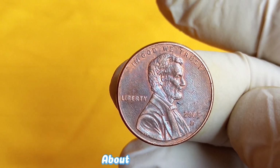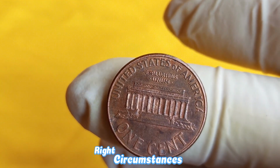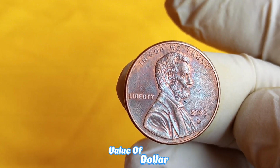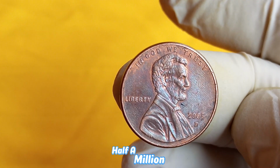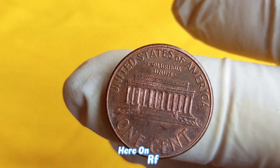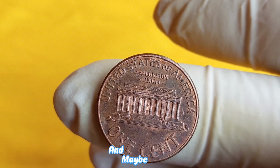Yes, I'm talking about the 2005D Lincoln penny. This is not just any coin, it's a coin that, under the right circumstances, can be worth over $500,000, with one rare specimen recently reported at a jaw-dropping value of $585,342. Yes, you heard that correctly. From just 1 cent to over $500,000. That's the kind of numismatic gold we live for here on RF Coins. So stay with me until the end of the video because you do not want to miss the details that could change your collection and maybe even your life.